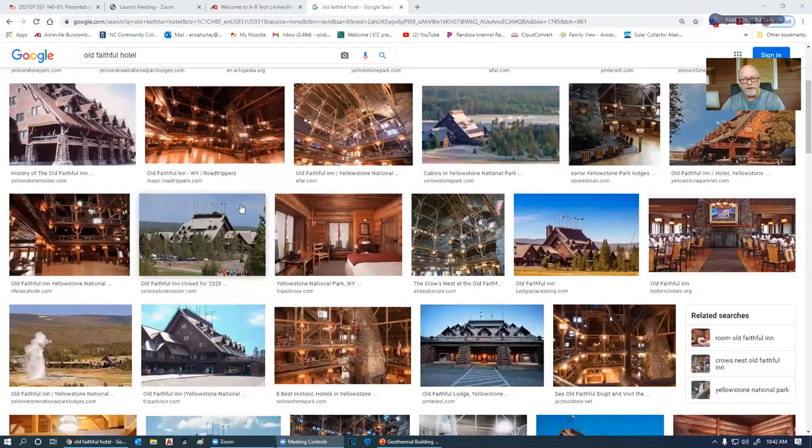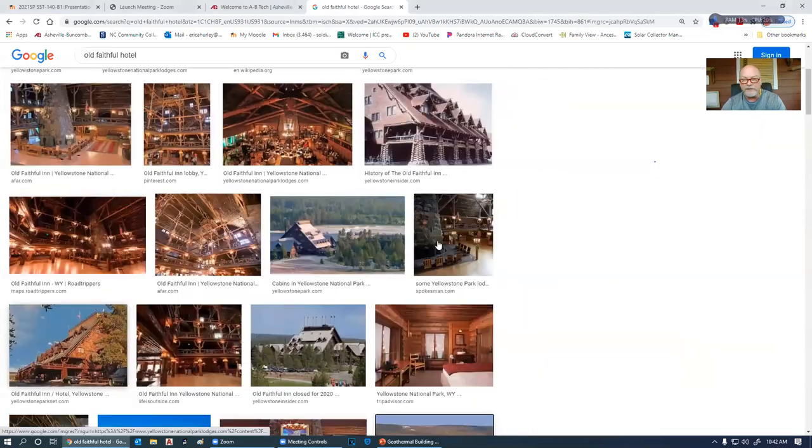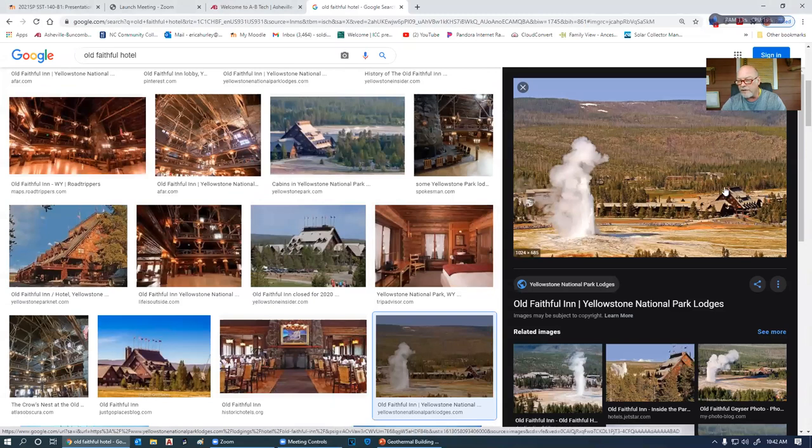I want to interject here. I want to share something with you. If you've ever been to Old Faithful, there's a hotel right beside it. This hotel is completely heated by underground water. That water comes into the hotel, and they have a radiant floor system, using this same water in the floor as it passes back and forth.